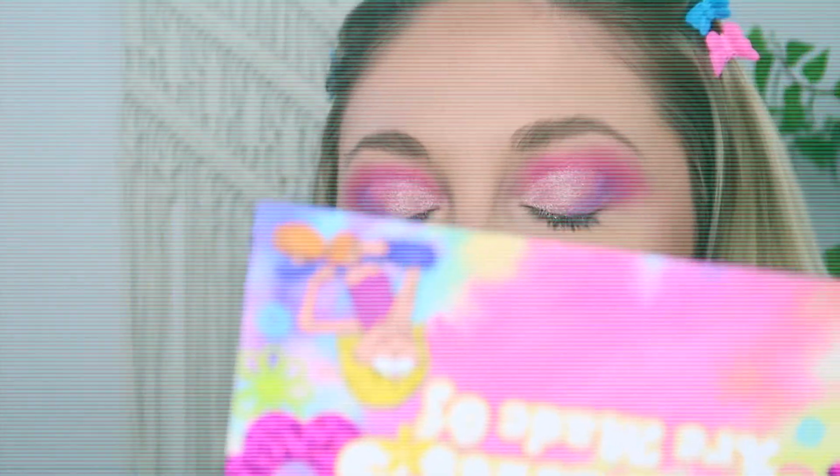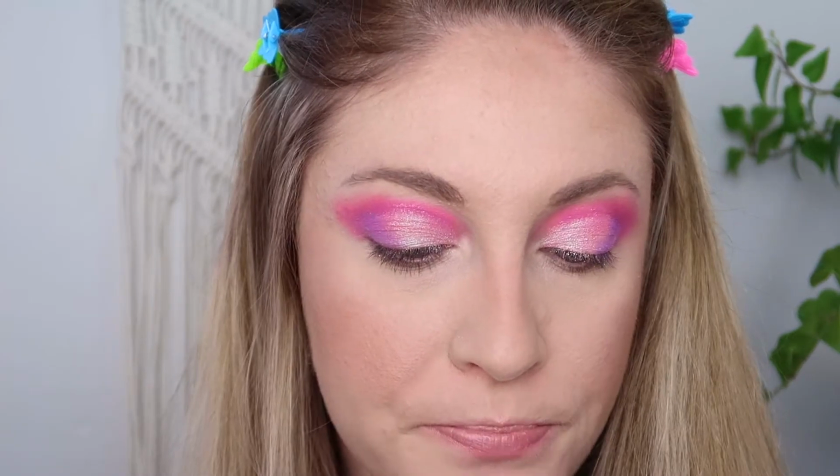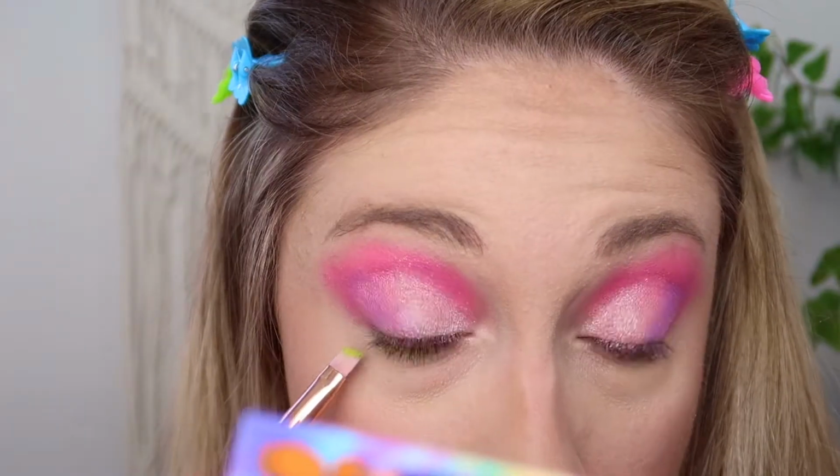Now everything's technicolor. Look at that. What? I want to use all these colors. I'm gonna do green in the bottom and then the corally colors in the inner corner, I think. So let's go in with Don't Freak, which is this color. Wow, that is a look. Okay.